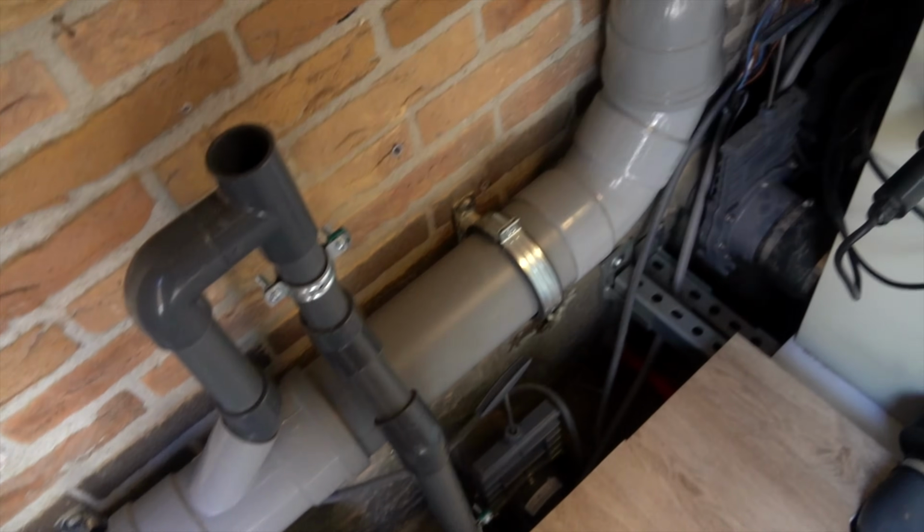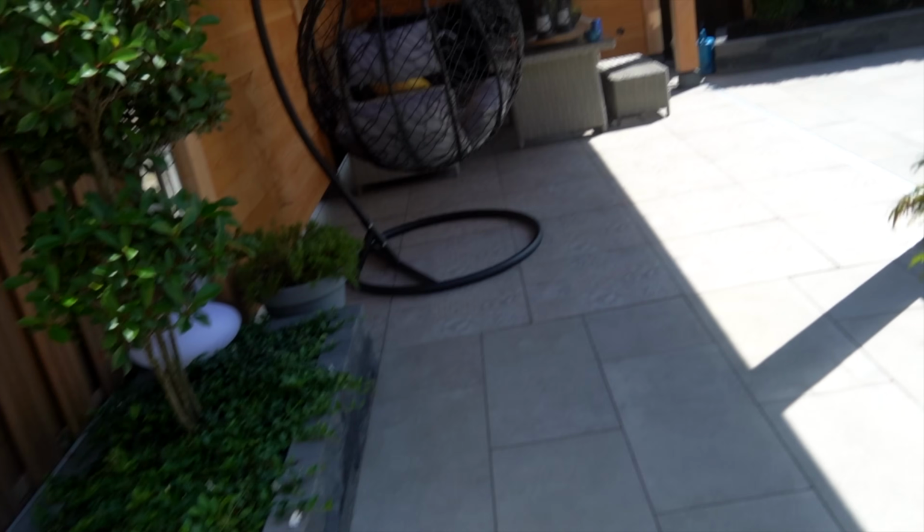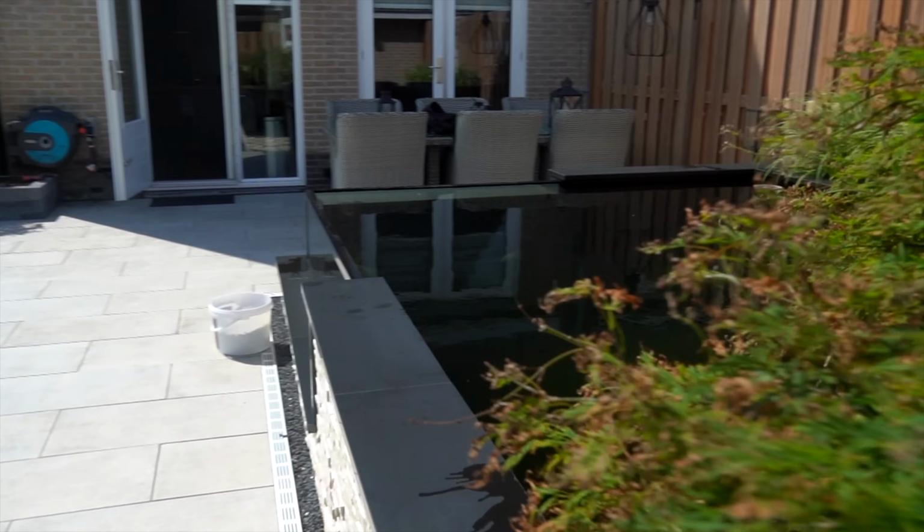You did a really good job on this one, also because you did everything by yourself. For the people who know me, the technical parts for me are the difficult parts. So I really enjoy it when people are able to build this kind of ponds and filtration systems and everything that belongs to that by themselves. So that's a really good job by Rick. So let's go outside and enjoy a little bit more of the pond.